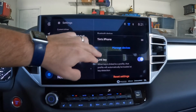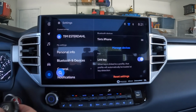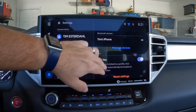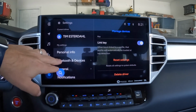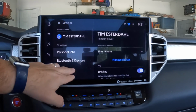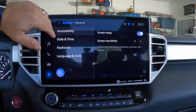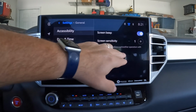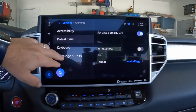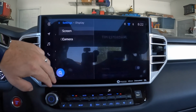Now I can have my iPhone plus link key. This lets me link my profile to this key, which allows me to just hop in the truck, and it loads all my profile, loads my settings. And as far as settings, you can look at general, you can look at screen sensitivity, how much you want smoother operation with gloves, your screen beep on or off, date, time, keyboard, language, units, and then I can do Wi-Fi, I can do display.